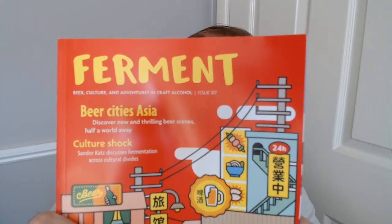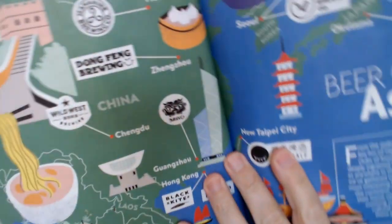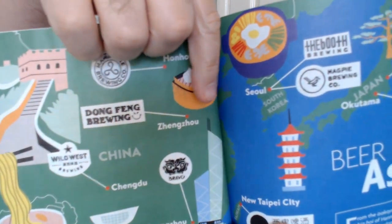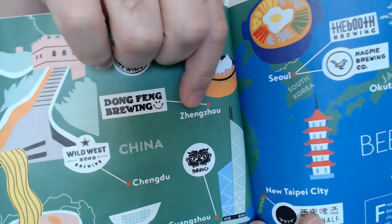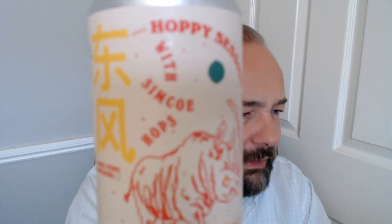So it's another beer city of Asia, and this time we're off to Zhengzhou for these guys, Feng Brewing, back on the Chinese beers. Well, I say back on the Chinese beers because I've got another ringer. Well, I don't know. I mean, what do you guys think? Are they ringers? I'll explain.